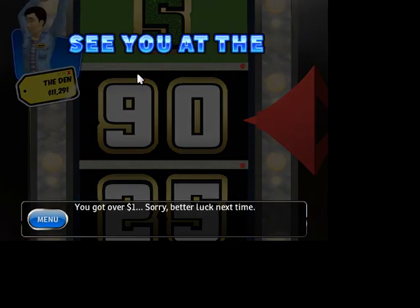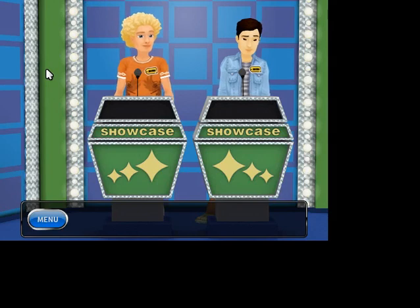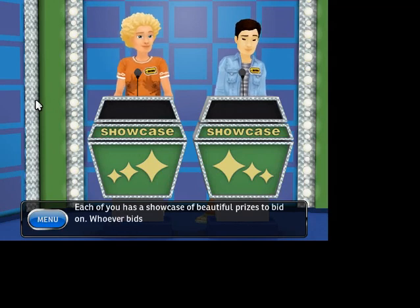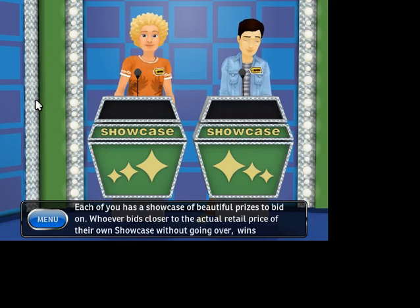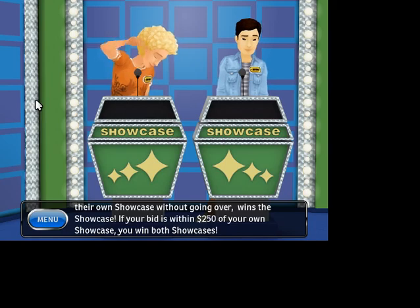We're going to the showcase. Welcome to the showcase. Each of you has a showcase of prizes to bid on. Whoever gets closer to the actual retail price of their own showcase without going over wins the showcase. If your bid is within $250 of your own showcase, you win both showcases.